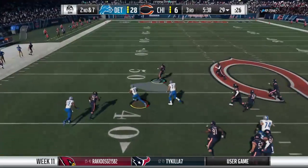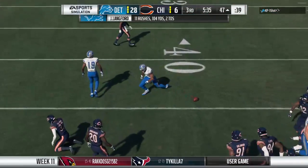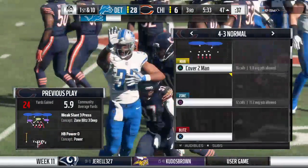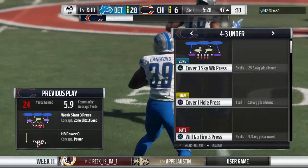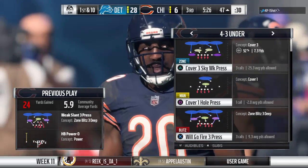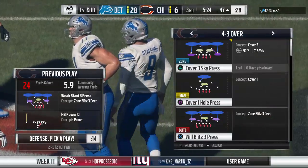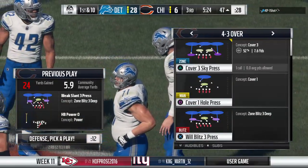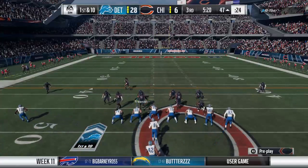Jeremy Langford, space to maneuver at the 40. And he'll be taken down, but not before he gets into enemy territory. Good yardage as he rumbles for 24 and a first. They're trying to show that they can run the ball and protect this lead. Give it to the backs, play a little bit of keep away, don't you think? And that's probably a good philosophy at this point. So after that big gain, let's see what else the offense has up its sleeve.